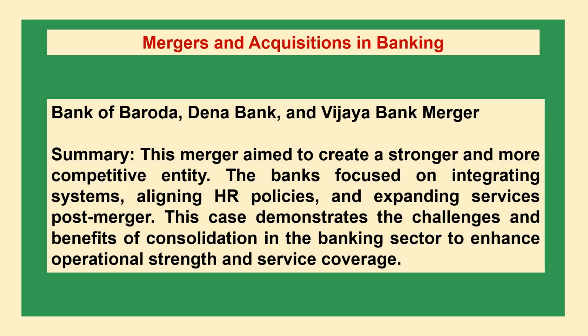Mergers and acquisitions in banking. Bank of Baroda, Dena Bank and Vijaya Bank merger. Summary: This merger aimed to create a stronger and more competitive entity. The banks focused on integrating systems, aligning HR policies and expanding services post-merger. The case demonstrates the challenges and benefits of consolidation in the banking sector to enhance operational strength and service coverage.